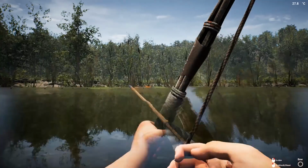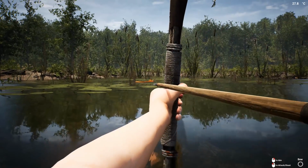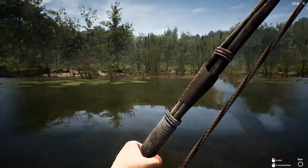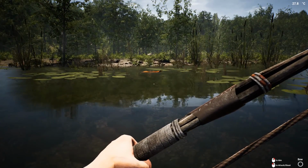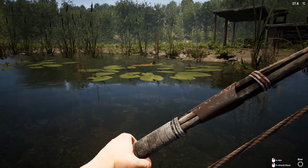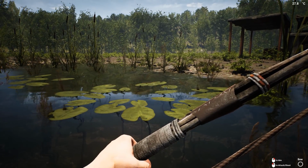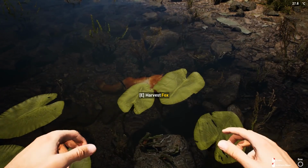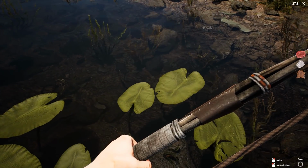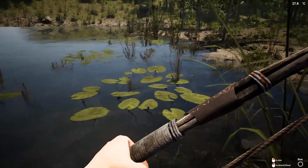Savage. Can I shoot under the water? Oh, yeah, I can. Oh, my gosh. He's tough, too. One shot to the head. Hold on. I think he might bleed out. I think that's a thing in this game. Or he's going to drown. Wow. You want some tuna? I'll share my tuna with you, little buddy. Oh, he died. Yeah, he died. All right. Harvest the fox. I guess we don't get our arrow back. Now, I don't know if he died of blood loss or he drowned. My guess is the blood loss.